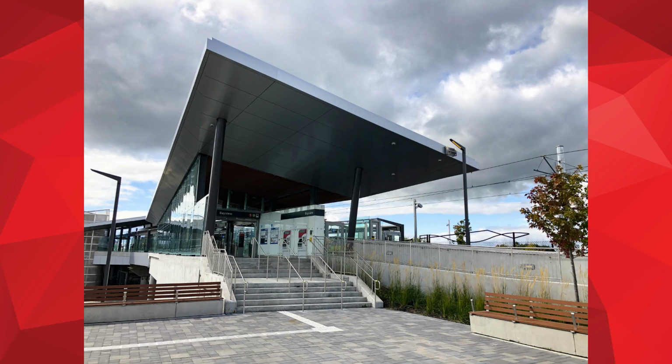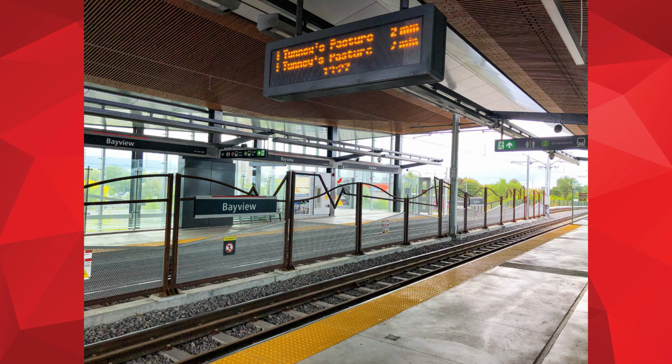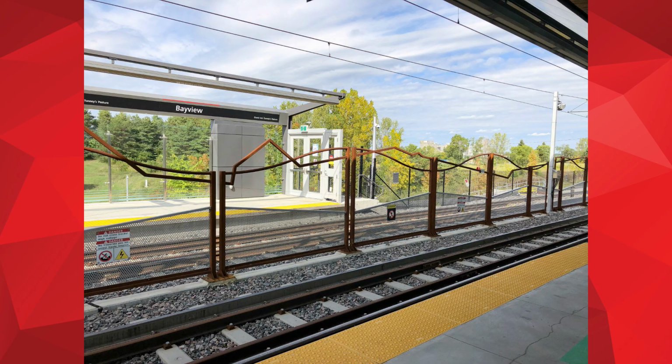There's some artwork in and around the station, those blue teardrops that also can function as benches for people to sit on the bottom part of them as well. The views from the station looking east or west are also very interesting. And being able to see the Line 2 trains, the diesel trains coming in from underneath is also fun if you want to rail fan or train spot. The station also has public washrooms. The Trillium pathway comes next to it.